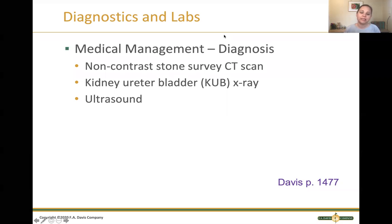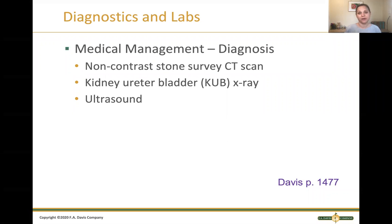Kidney stones are frequently diagnosed with a CAT scan. A CAT scan is a non-invasive radiology study, kind of like an X-ray on steroids. It creates about 64 different slices of a picture of a 3D image of the patient's abdomen. And we're able to visualize the stone in the urinary tract and also see if there's hydronephrosis. Hydronephrosis means swelling, hydro, of the kidneys, nephron. So hydronephrosis is one of those things you can see in a CAT scan.